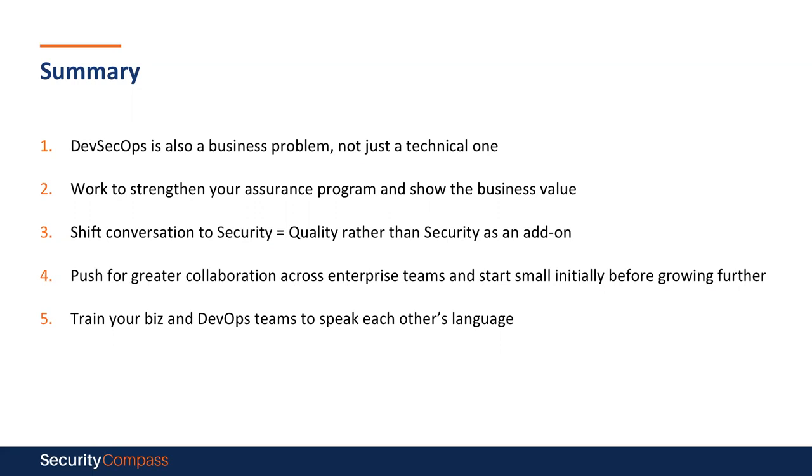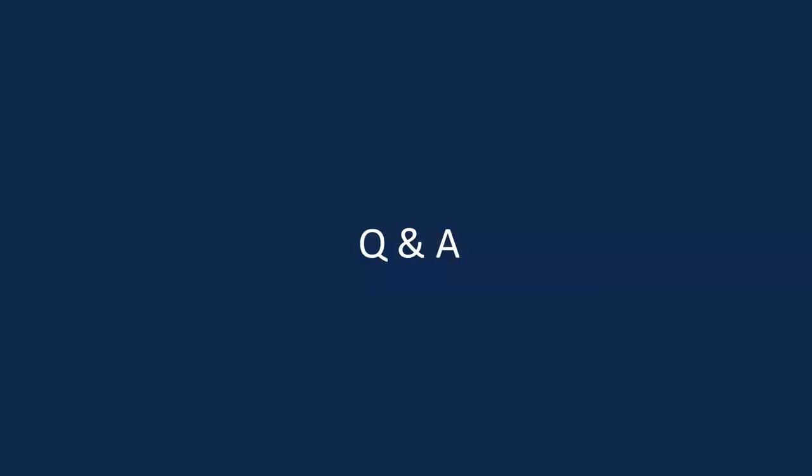And so we are seeing software development now becoming very much compliance driven. So these are the kinds of things that we are seeing. As a summary, we'd like to see these as key takeaways from the presentation today. And at this point, I'd like to open this up to any questions that anyone might have.